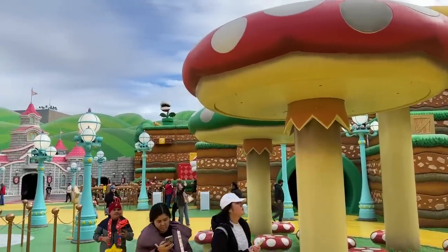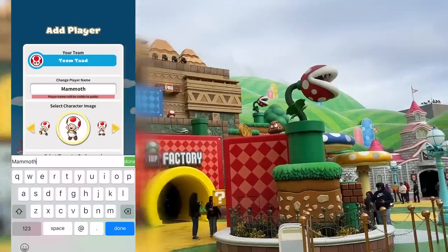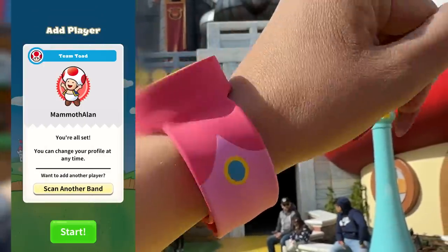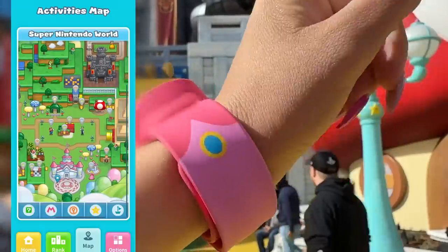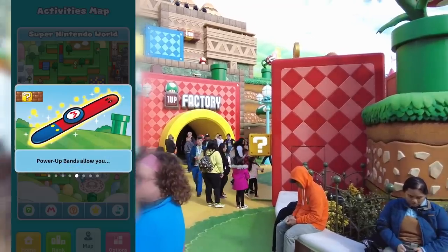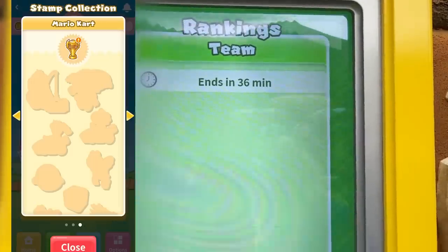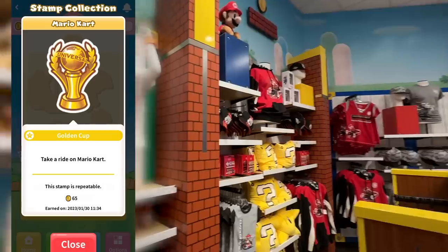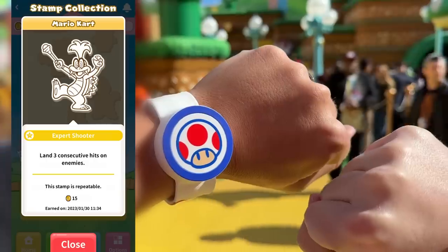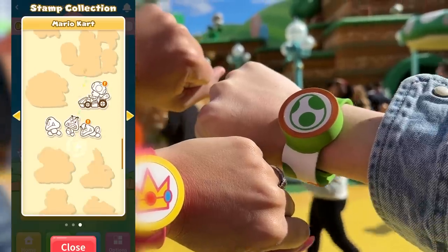In addition to the normal experience of going to Super Nintendo World, you can also interact with an app. The Universal Studios Hollywood app, available on your phone, pairs with the Power Bands. They are an additional purchase, about $40 at time of filming, and they unlock a ton of replayability and gamification of the land. This allows you to punch power blocks, collect coins, track your score on a leaderboard, gain stickers for different achievements throughout the ride, merchandise locations, and other parts of the land, and track your progress against your friends of what you have experienced in the land. You can continue to use this on future visits and gain more and more coins all the time.